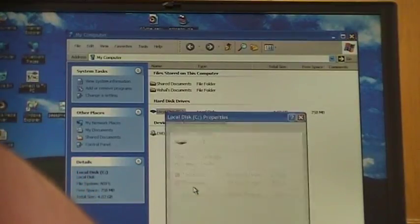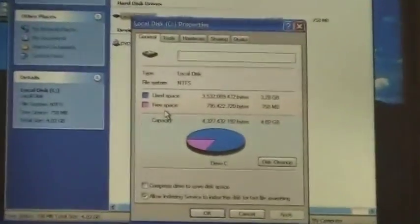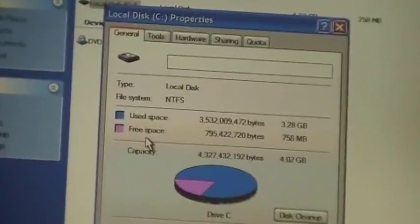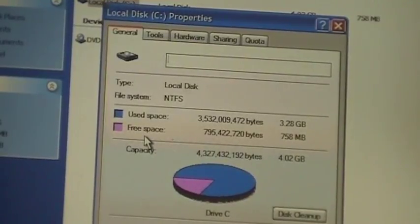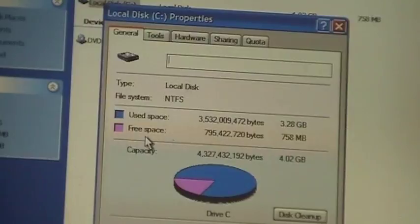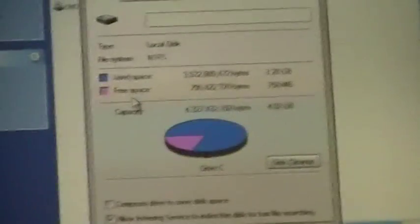So let's go ahead and go to Properties, and let's just make sure you guys can see that in the viewfinder. We zoom in a little bit. As you can see, this is a mostly full drive. The drive capacity is 4.02 gigabytes, which probably means it's a 5 gigabyte drive. They've used up 3.28 gigabytes of space on it, and there's about 758 megabytes left on this drive. Yikes. That's another reason why I will not be keeping Windows XP on this laptop.